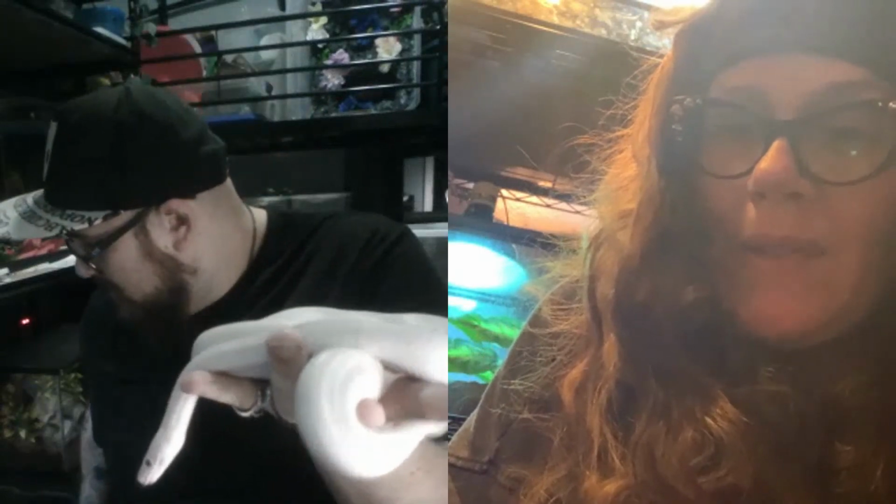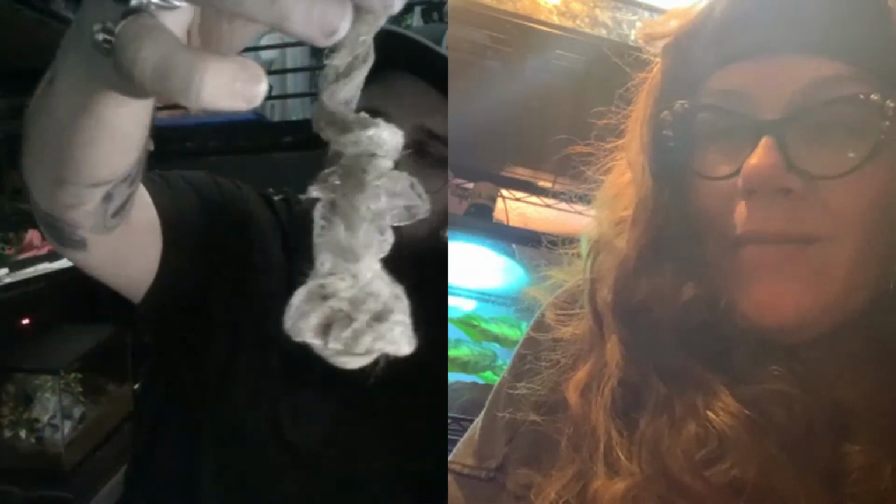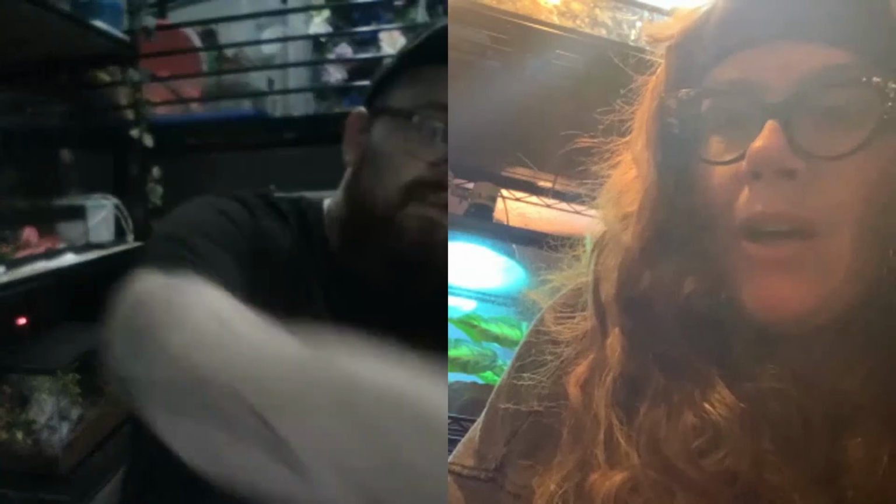I can't wait. I'm so excited. That is the snake of my dreams right there. And he shed apparently. Nice. My oldest daughter actually took one of our snake sheds and had it inlaid in her acrylic fingernails. Oh yeah, that's cool. That turned out pretty cool.